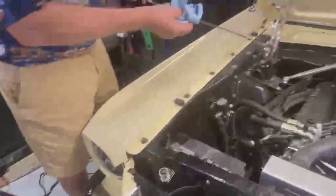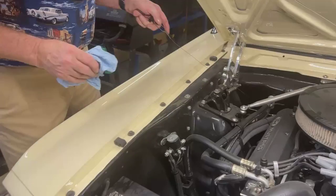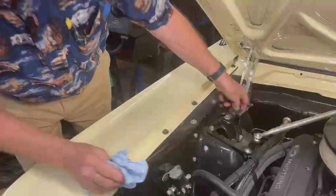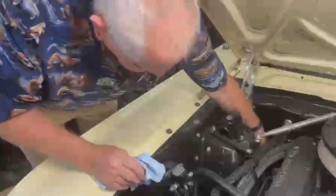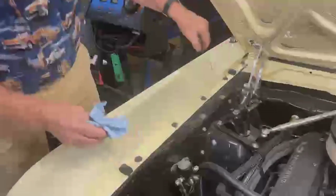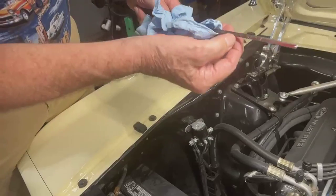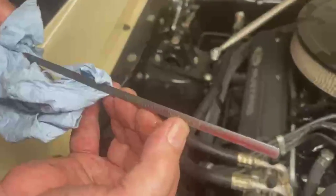Okay, the next thing we're going to check is the transmission fluid. To do that, I've already done this, but you start the car and let it run a little while. It's a good idea to put your foot on the brake and just shift it through all the gears so that we know everything's filled up inside. And then you reach way down in here and you find the dipstick for the transmission, and you wipe it off just like this.